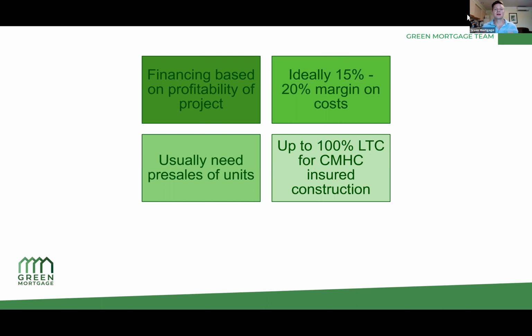CMHC is incentivizing developers by offering, most of the time, up to 95%, but there are ways you can actually get 100% loan to cost financing for very specific programs. You have to meet certain criteria: accessibility, affordability, and energy efficiency are the three criteria, and there's a point system that determines how you can get financing. You get up to a 50-year amortization. You can get loans that are actually cheaper than residential financing. There's a lot of incentives to look at doing that, and that's very, very interesting. For those of you trying to transition into building purpose-built rental properties, it's definitely a program you want to look into, the CMHC programs like the Flex program, et cetera.